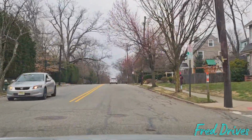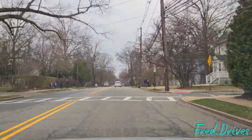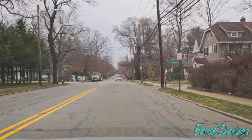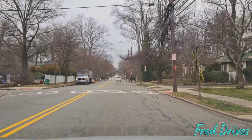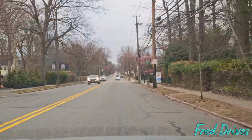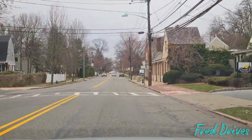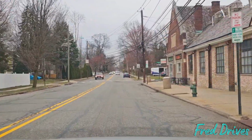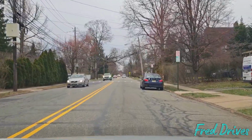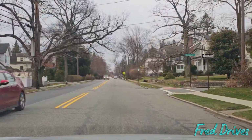Crossing Alexander Avenue. People walking their dogs as we cross Emerson Place. Landscapers there doing their thing. Crossing Belden Place. Village Square Realtors. Montclair Pharmacy there on the corner of Laurel Place. Glenwood Place.